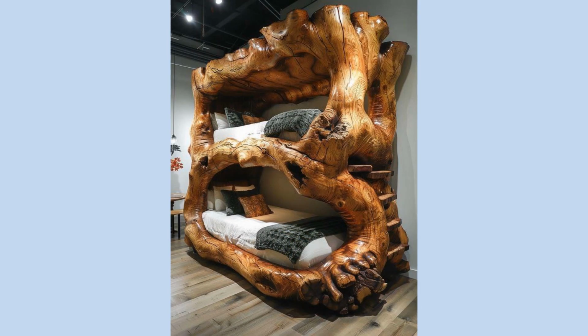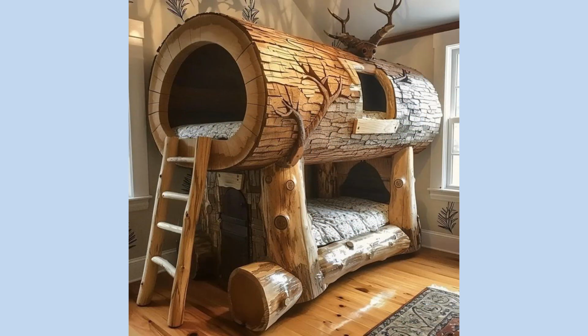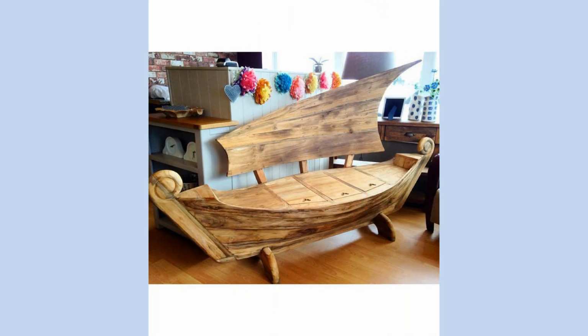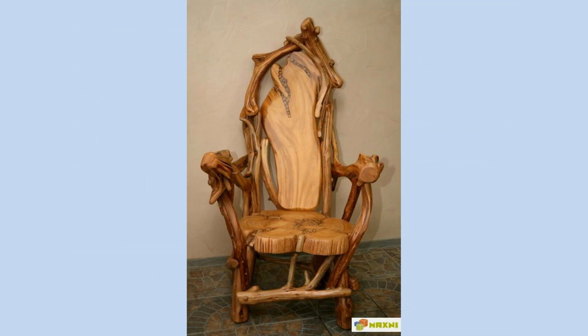Wooden tree wall art. Design: a flat, tree-shaped piece of wood with branches extending outward. Materials: plywood or MDF for the tree shape, paint or stain for finishing, adhesives or nails for mounting. Style ideas: minimalist, simple silhouette with clean lines; rustic, use reclaimed wood for a weathered look. Use: as a focal point on a wall in the living room or bedroom. 2. Wooden tree bookshelf. Design.